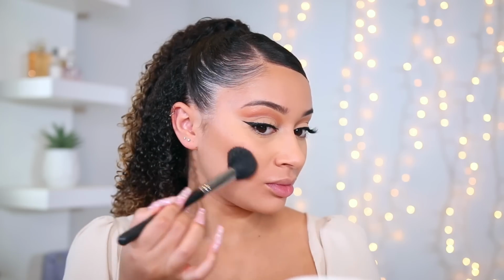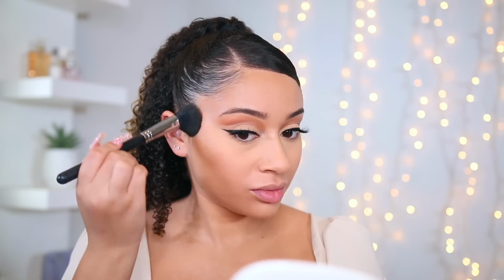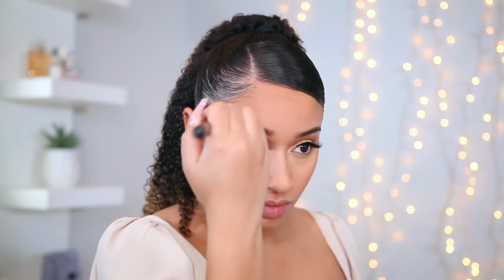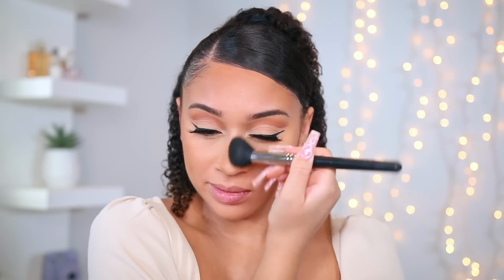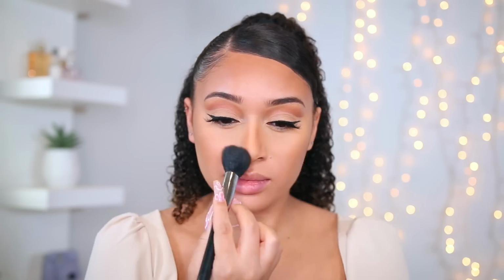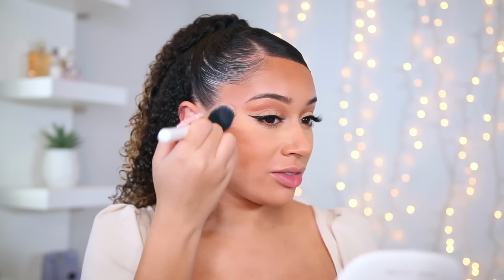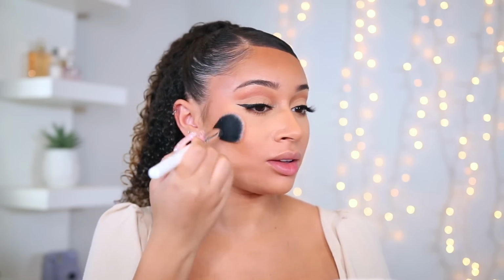My face is super flat right now, so I'm gonna add some bronzer. Contour my nose and blend it out with a brush. I'm also adding a little bit of brown shadow under my lower lash line with also a little bit of mascara. With my blush, I'm just gonna take it and bring it up on the cheek.